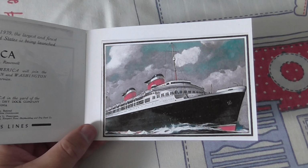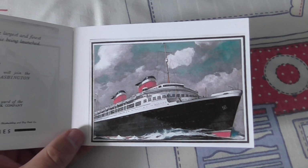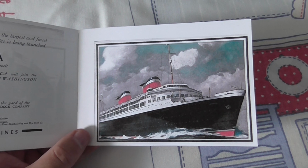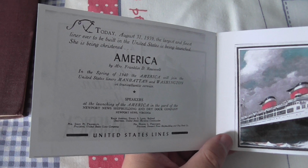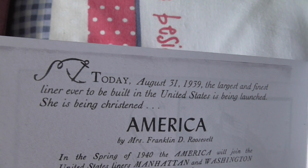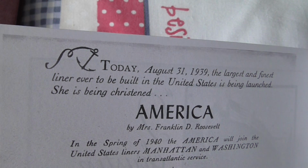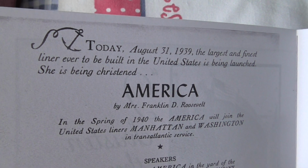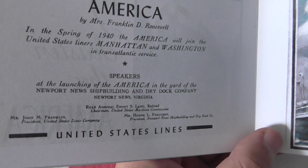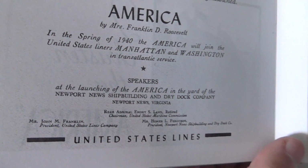Even though it's not original, it's still quite an important item, because this was issued at the ship's launch, and it says here, I can read a bit of it. Today, August 31st, 1939, the largest and finest liner ever to be built in the United States is being launched. She's been christened America by Mrs. Franklin D. Roosevelt. And it says here about who the speakers were and what their positions were.